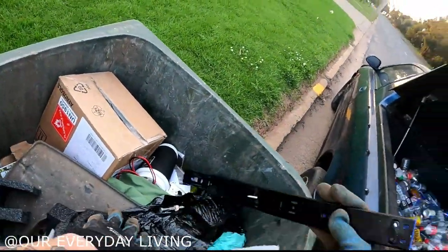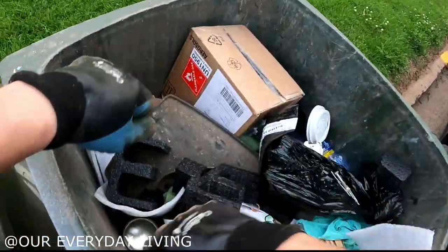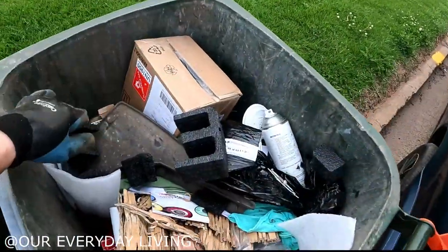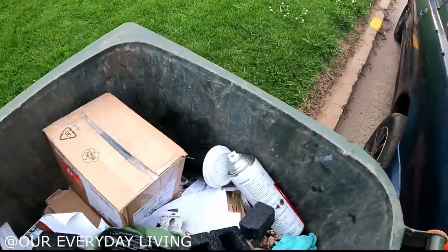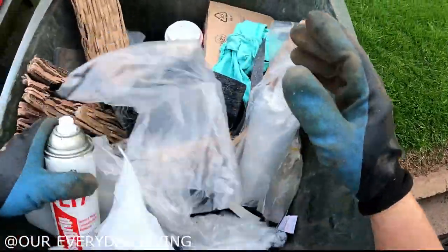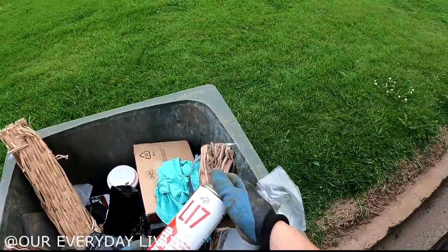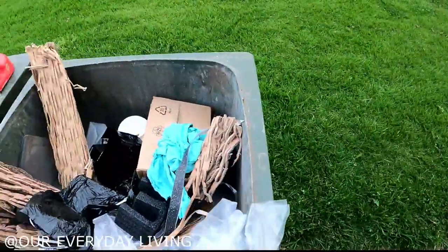Ooh, track. Bit of steel, yes. Bit of wire, yes, we'll take that. Don't want the plastic. Get down there. Still some in there. What is it? General purpose lubrication spray. Adhesive. No, don't want it. Got nothing to stick to it.